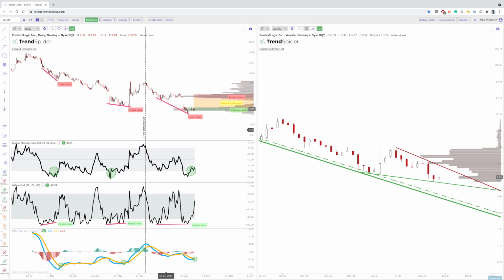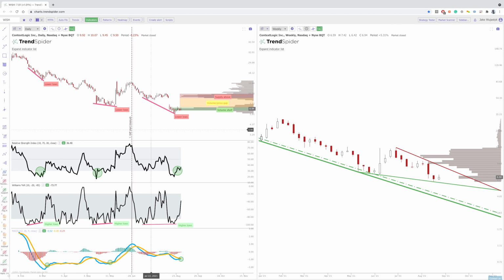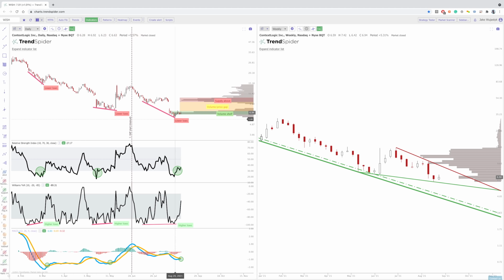So if we optimize this chart a little bit, you'll see that we've got lower lows here, but on the Williams percent range, we actually had higher lows. So this is actually a mathematical divergence. And I mean mathematical divergence because you can't even really see that this is divergence if you're just looking at it with the naked eye.